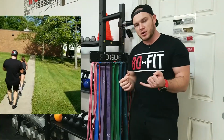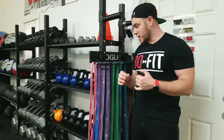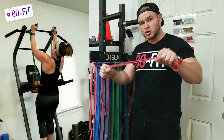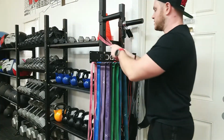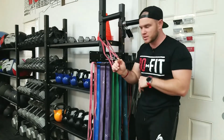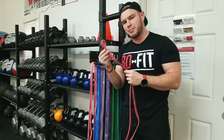And bands are a very good tool to warm up, to finish your workout with some sort of stability and joint stability exercise, because they can bounce around and you can control a joint. For example, if I hook it somewhere and I'm just trying to do this, it's trying to bounce me back, right? So I'm working my chest, for example. But also, they're very good for physical therapy applications.